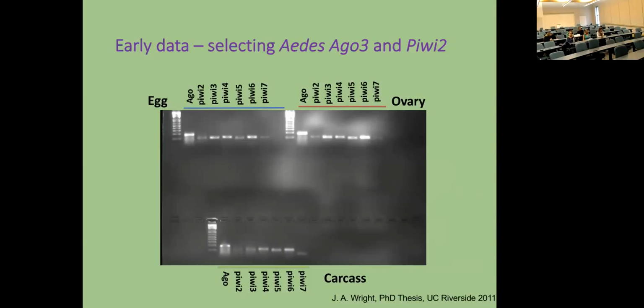And we're interested in AGO3 because it also had a fairly significant role in piRNA biogenesis. But it was clear that these other piWis, other than piWi2, were also expressed in somatic tissues, which was very different than the situation in Drosophila, where the only somatic tissue is follicular cells surrounding the ovary. Here, at least at a very gross level, we found piRNAs being made elsewhere.